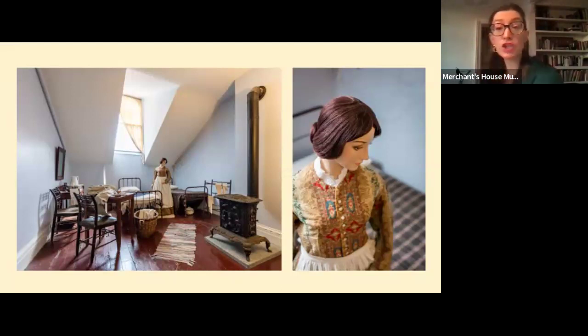If Bridget were lucky, she might receive hand-me-downs from the Treadwell family, perhaps at Christmas. And we know a lot of young servant girls spent a lot of their wages on clothing in the 19th century. The variety available in New York City was so much greater than the few handmade things they would have had access to in Ireland.